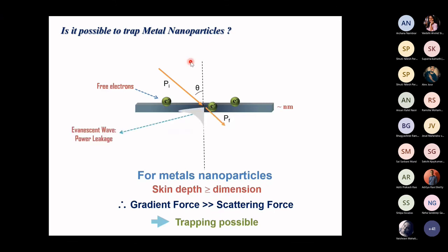There will be an evanescent wave, but the skin depth due to this evanescent wave will be larger than these nanoparticles. If you can reduce the size of these metal particles to tens of nanometers, then some portion of the light will pass through, that is, refraction will take place. The skin depth has to be greater than the dimension of the nanoparticle. So then the gradient force will be greater than the scattering force and trapping will be possible.